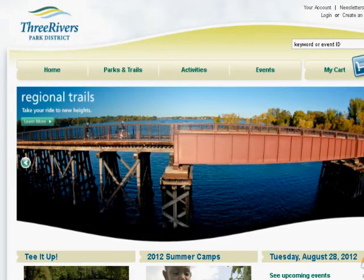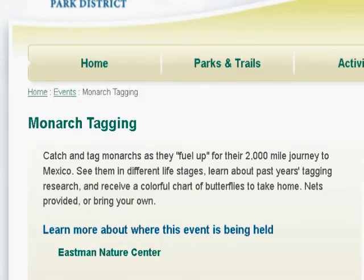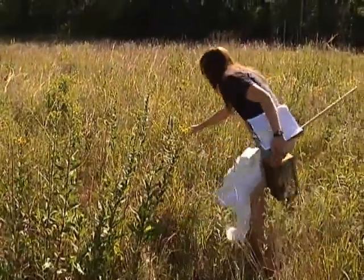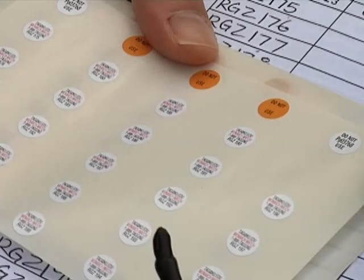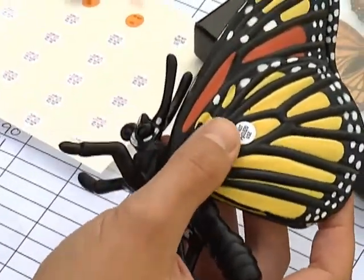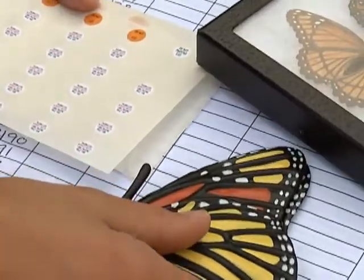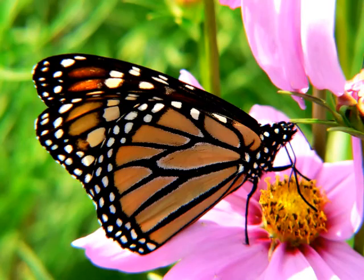Monarch tagging is something naturalists at Richardson invite residents to come help with each summer. On this particular day, we didn't see any butterflies, but this is how the process works. You take one of the tags and we put it actually on this specific part of the monarch's body. So it's called the discal cell, which is very close to the monarch's body, so it's close to its center of gravity, so it doesn't affect its flight and it doesn't harm it at all.